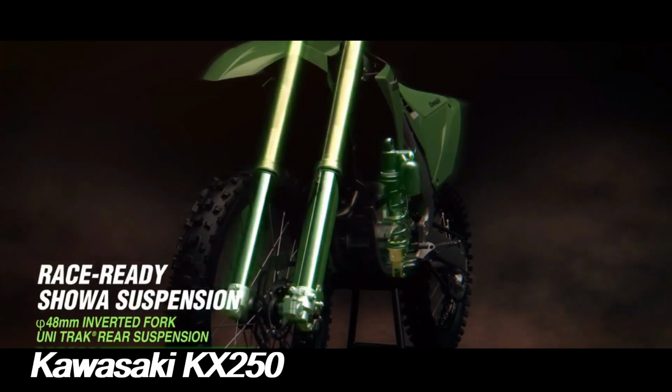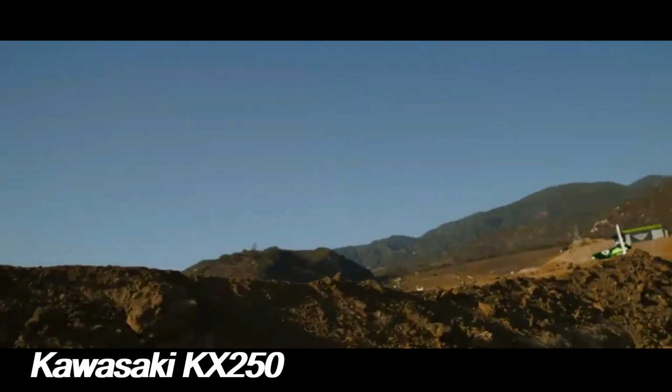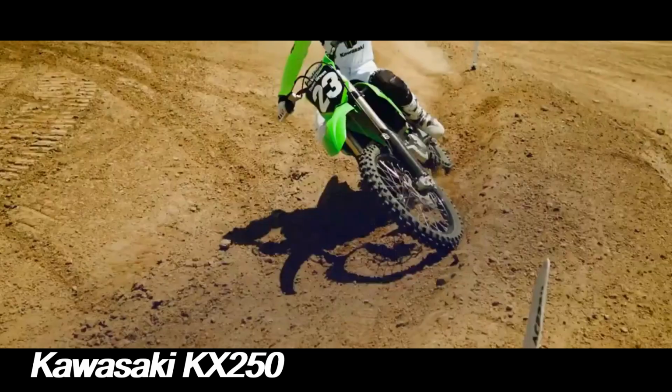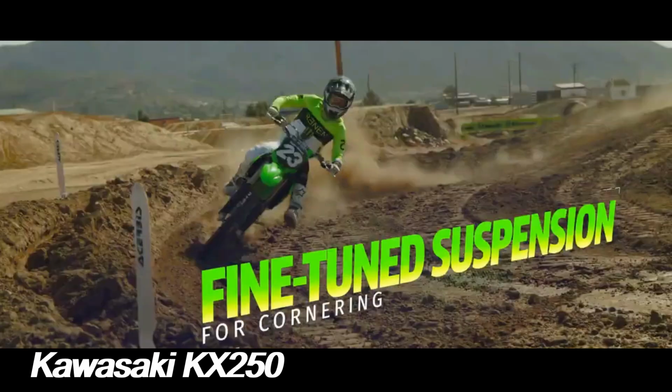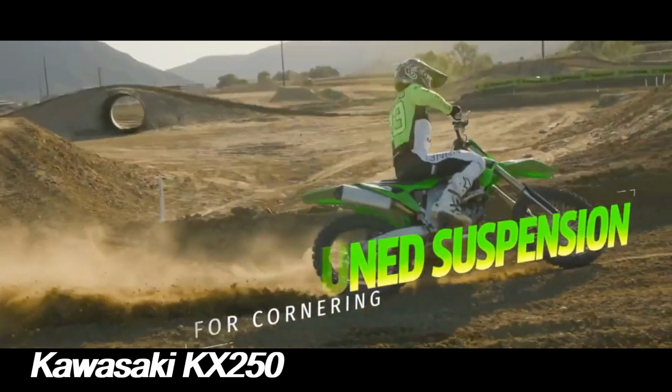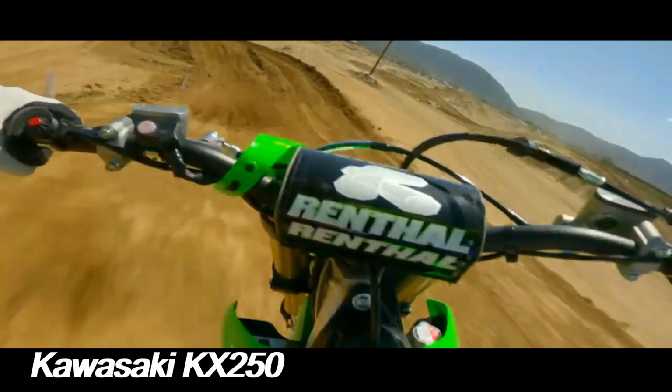Suspension duties are handled by top-of-the-line Showa components. The front end boasts a Showa 49mm coil spring fork with AKID technology, offering a wide range of adjustability for compression and rebound damping. At the rear, the Showa compact design rear shock also features AKID technology, providing superior shock absorption and stability. These high-performance suspension components ensure that the KX250 can handle the roughest terrains and biggest jumps with ease.